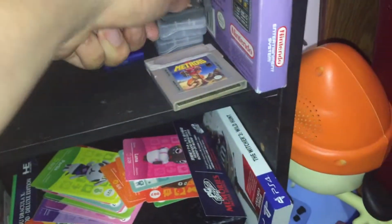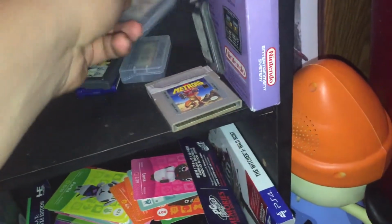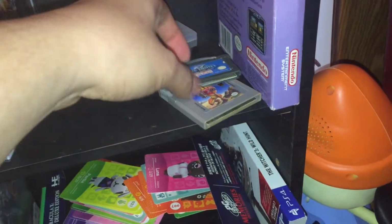Got some loose Game Boy Advance games here. Mother 3 Translation, great game. Probably out of all these games, Mother 3 is amazing. Castlevania, Fire Emblem, Metroid Fusion, not for resale. One of the only NES games I own, Tetris. I'm not really a big NES fan.